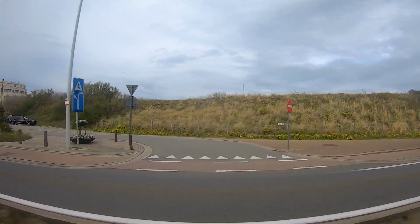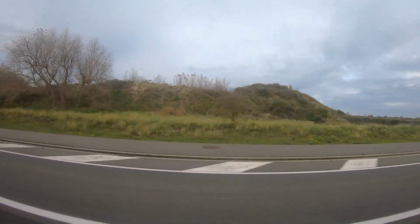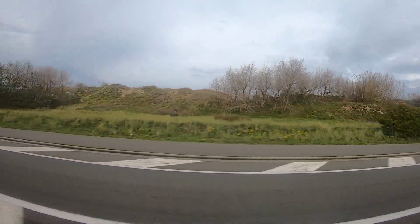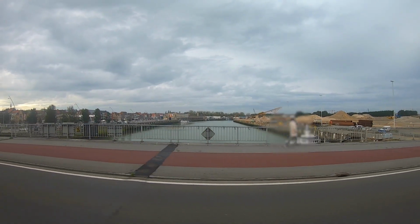Just a few years ago the tram here got a new route which is a bit shorter. And here in Lombardszijde there is also a museum, the Westfront Museum, which is a memorial of the West Front of the First World War that ended here in Nieuwpoort and Lombardszijde.